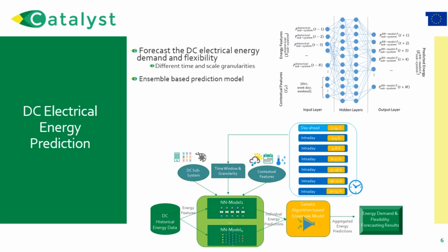Each individual neural network, which is displayed on the top right of the slide, is generically modeled as a set of neurons distributed over several hidden layers trying to map the energy inputs to outputs through a nonlinear function. Each model is then configured according to the forecasting time window, being fed with historical energy data and additionally with contextual features, and will predict several future energy values.